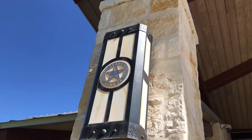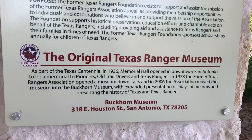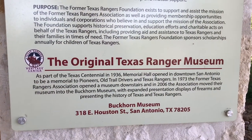The details are everywhere, even in the light sconces. These are awesome. They have this little seal right in the middle that says Texas Rangers. And just on a side note, if you're not from Texas and you're not familiar with the Texas Rangers, or you think the Texas Rangers are merely a baseball team, I hope that this video, as well as my others, helps educate you as to who the first Texas Rangers really were and why they are important in our state. Now, looking around, we find that the original Texas Ranger Museum is located in San Antonio and is called the Buckhorn Museum. So that's kind of cool and might be something that we need to check out also.